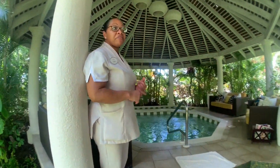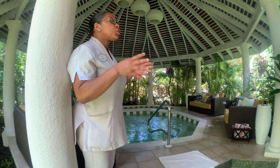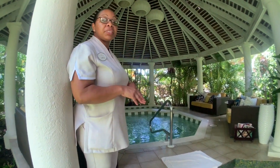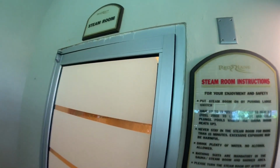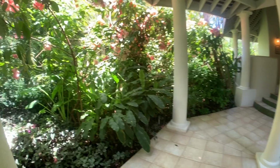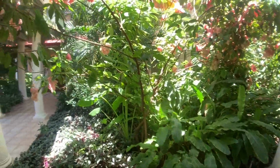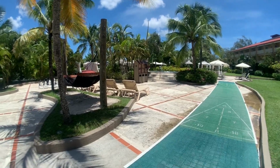This area is complimentary. It's open every day from 8 until 7 p.m. It's also co-ed, so once you're coming to this area, you need your swimwear. We have a steam room and sauna on this side. Somebody's getting a massage here. We have to be very quiet. And this is an outdoor hot tub.